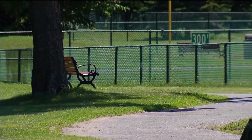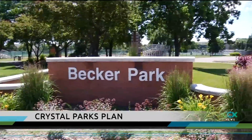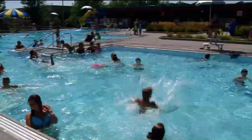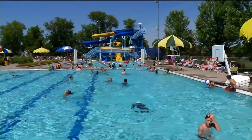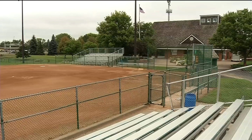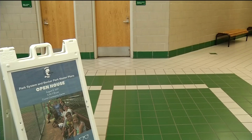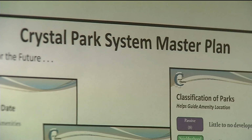Residents of Crystal will have an opportunity to shape the future of its park system. The city maintains 263 acres of parkland in 27 parks. Each park offers a variety of amenities such as playgrounds and playing fields. But city officials wonder if those features fit the needs and wants of the community. To help answer that question, the city is hosting an open house tonight. That's Wednesday evening at the Crystal Community Center. The goal is to get feedback from Crystal residents to help shape the city's first ever park system master plan.